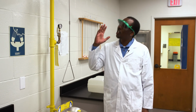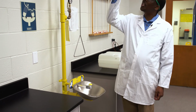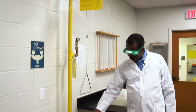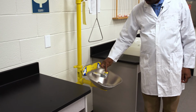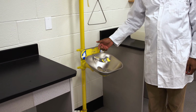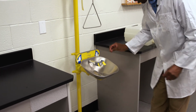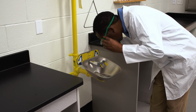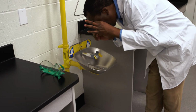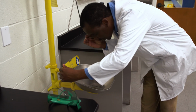What we have here is the eye wash station, which has a shower head. Now, the eye wash station has outlets of water. Water sprinkles out of these outlets. If you are able to, you may flip them open, but the water might do that as well. Flip them open, look into the water outlets, hold the eyes that are affected open, and push this lever.